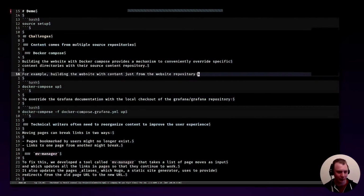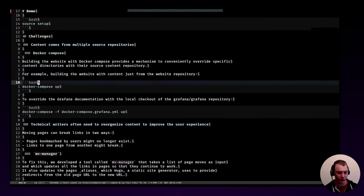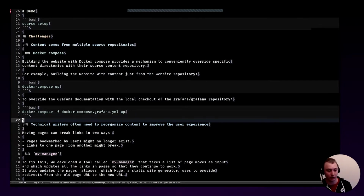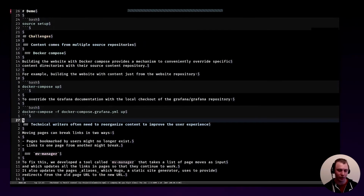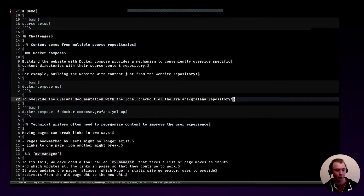Okay, so here I'm going to demo a couple tools today that solve those problems of working across a number of repos, over 30 in fact, and reusing content between them, and also the challenges of moving documentation around while we're restructuring to fit with the information architecture. So the first problem, working with over 30 repositories: we need a way to bring all of the content together in a single place. And that happens in the website itself.